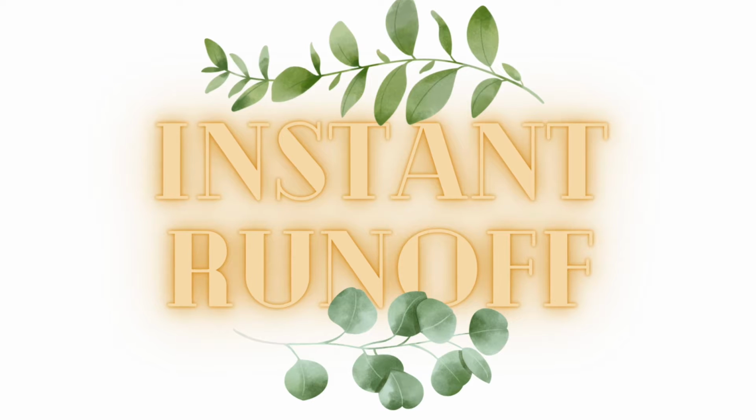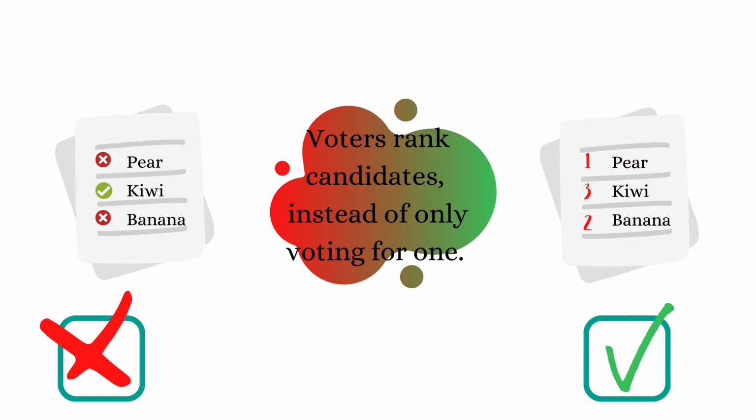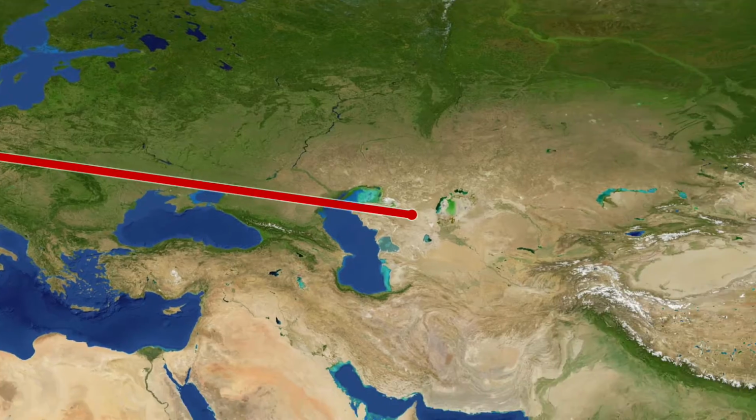In Ireland, they use a method called instant runoff to elect their president. The instant runoff system lets voters rank candidates instead of just voting for one. The current president of Ireland, Michael Higgins, was elected using this method. Next up is Japan.